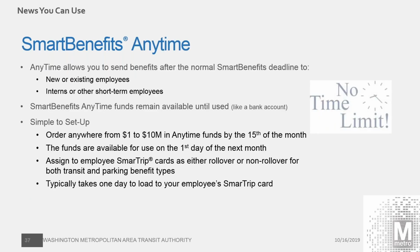Smart Benefits Anytime is a great way for you to send benefits to your employees outside of the normal 1st through the 15th opening period. It can be used for new employees or existing employees, short term employees, interns, and the like. What you do is you buy a bucket of Smart Benefits Anytime funds. You can buy $1 worth up to $10 million worth.